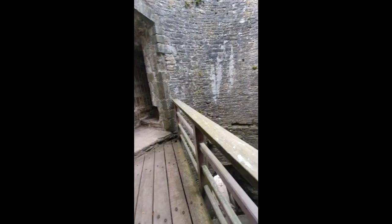Ooh, there's more steps. Quite narrow up here. Keeping fit. Hi Louise. It's already a long way down. Wow.